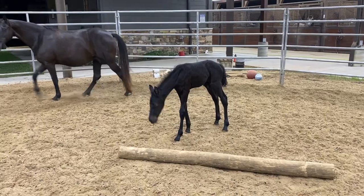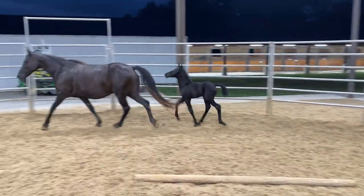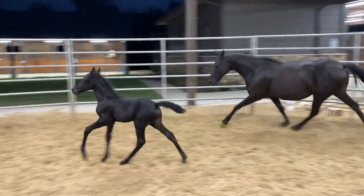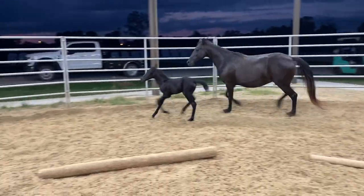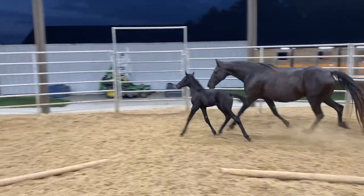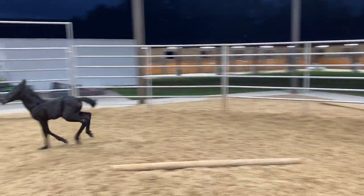How you doing here? Trying to get them to just walk, but they're not. They just want to stretch their legs and run around. That little guy can move, can he? Look at him go. He can really move. There you go, buddy. There you go. Look at that. Whoa, whoa, whoa.